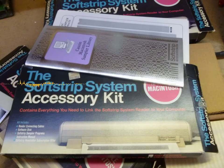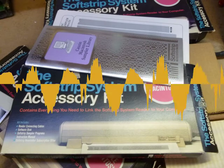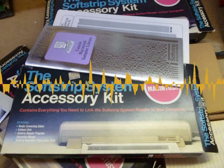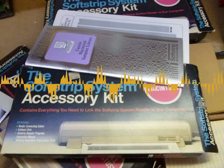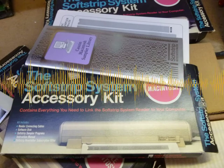Wikipedia is always right. Well, they got the spelling right. They got the name right. Softstrip, Cauzin, they got some of the dates right, but most of the rest of it is wrong.